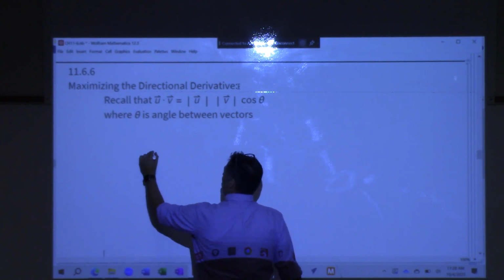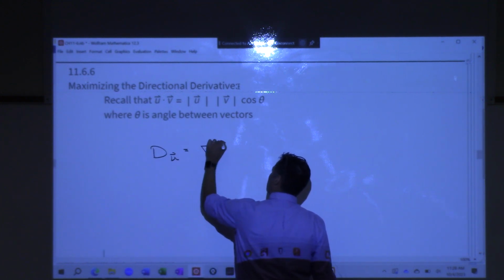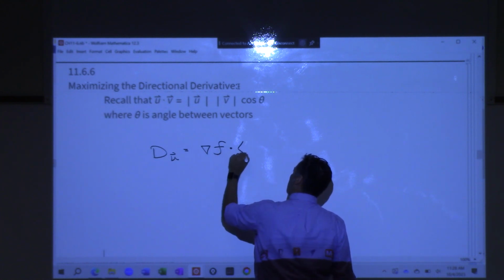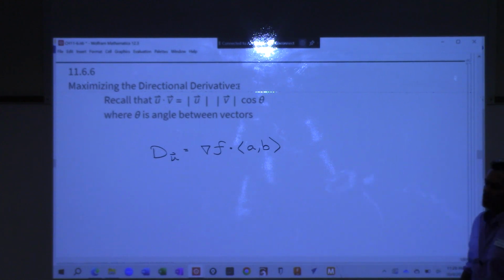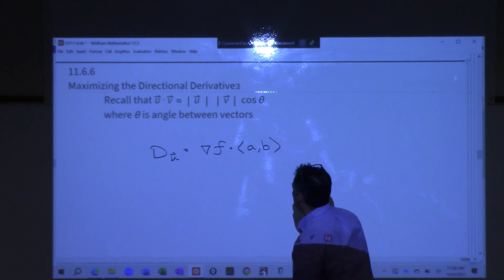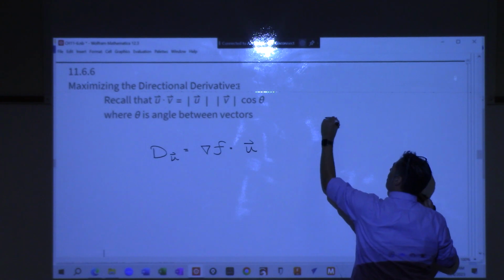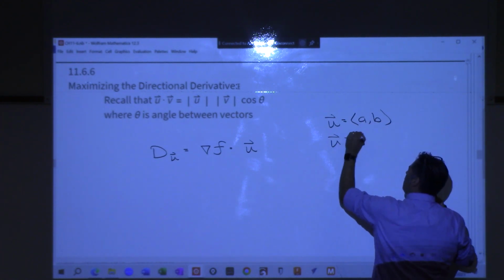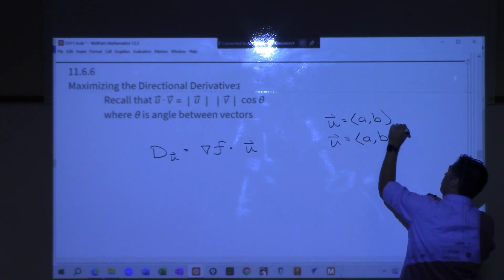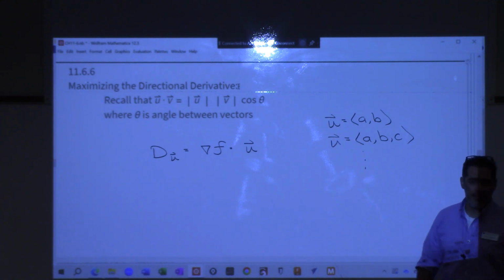So now, the directional derivative in the direction of u is the gradient of the function dotted with u. That's the definition of the directional derivative in the direction of u. And remember, u here could be a 2-dimensional vector, or 3-dimensional, or 4-dimensional, or 5, or 6. But u is a unit vector that points in the direction we want to go.